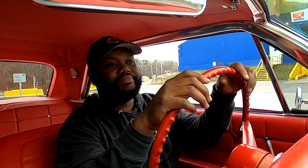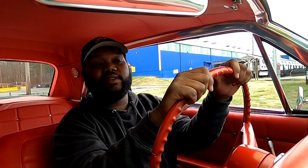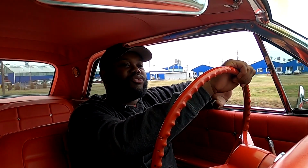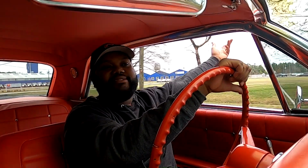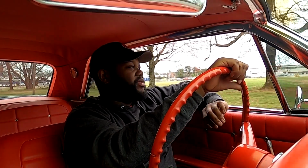But honestly, my overall thoughts of this car is just, it's fun to drive. I'm not a big music person. When I'm driving a car like this, I don't really like to hear music, even though it is nice. I just like to sit back, normally lean back, and enjoy the ride, enjoy the car, and just enjoy being out, free. It's a relaxing feeling, very therapeutic, very, very therapeutic.